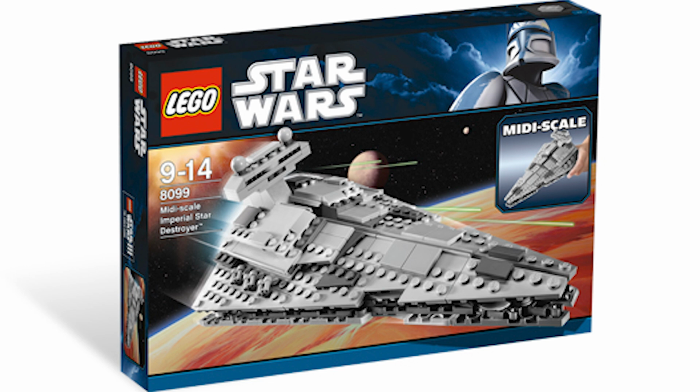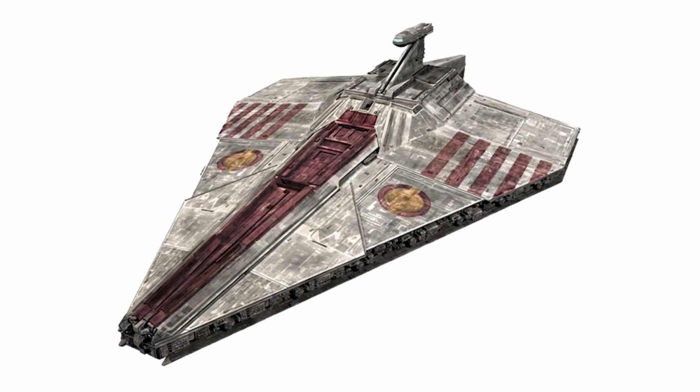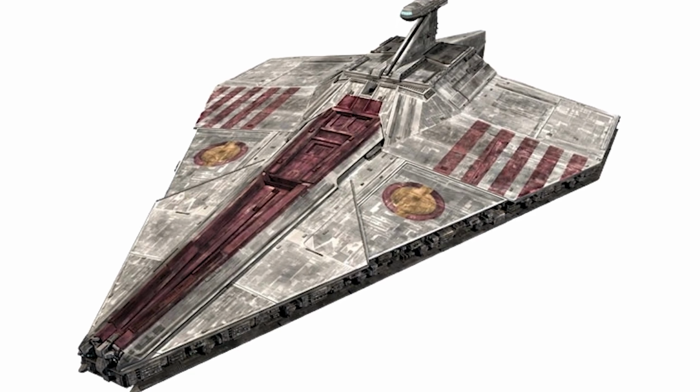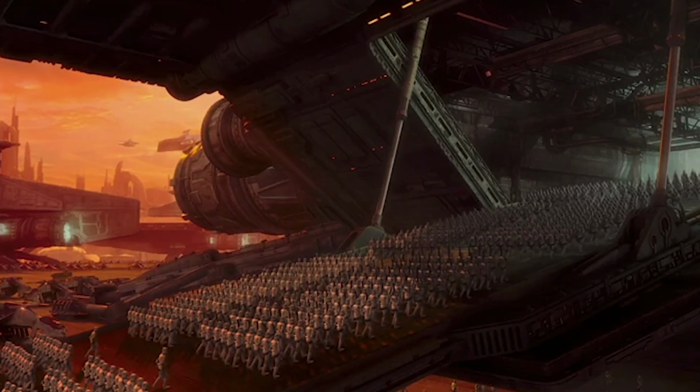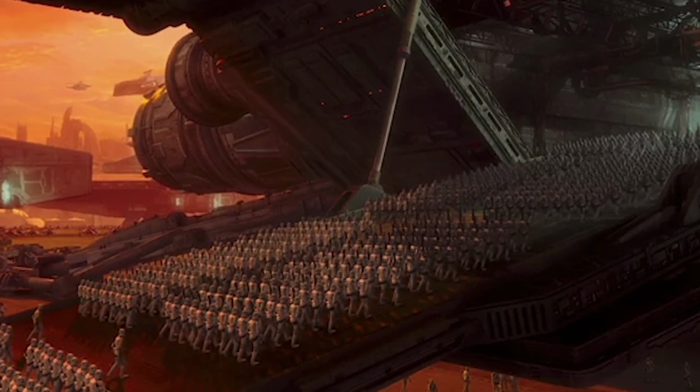So maybe they could have brought back a redone Star Destroyer Midi-Scale set, but they went with the Acclimator, a set that fans, myself included, would have never imagined LEGO would have made, especially in this size. I'm super excited to see how it turns out. I think it's going to be awesome, and hopefully we do get that Venator eventually.